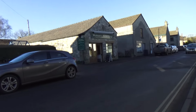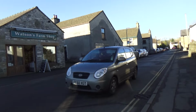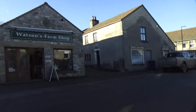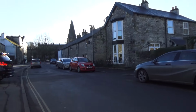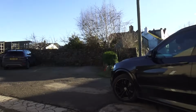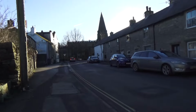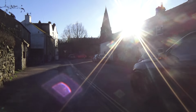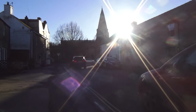So we've got Watson's farm shop just there. Anybody who wants farm foods. That looks like the old one there. They moved to a new one. It's nicer down this side of the road. I didn't want to dwell on the houses because I think they could have taken a bit more care with the architecture on those houses on the other side of the road. Especially for the Peak District.